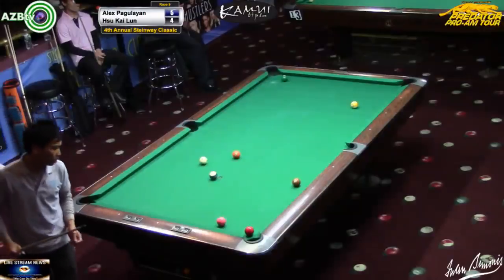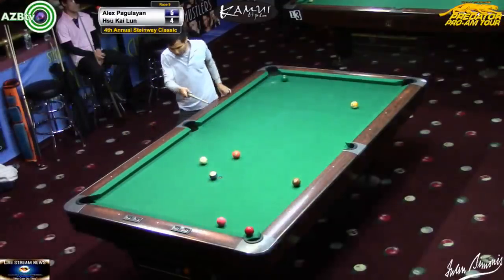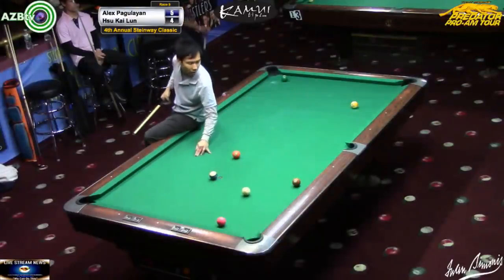What are you, 6'4"? Yeah, around there, a little taller. But with the new cloth, it's a nice, easy way to bend the ball too, because you have a big rail there, and you can lose a cue ball here like that.